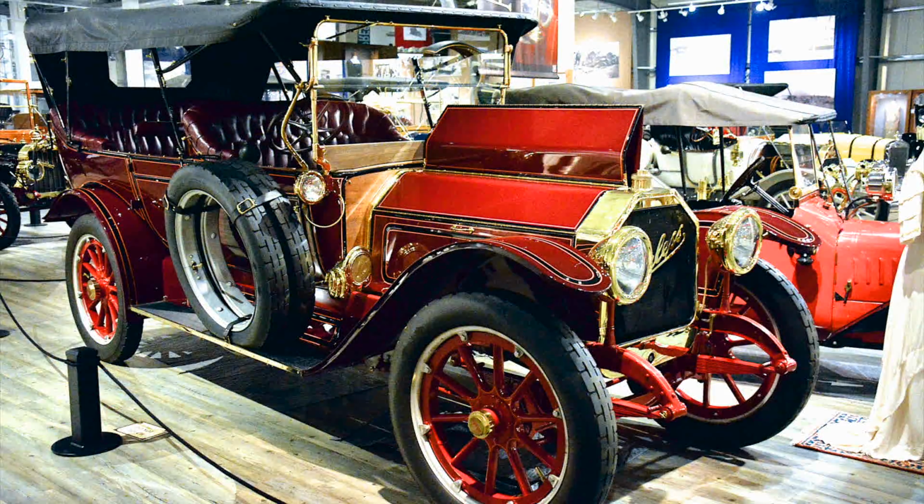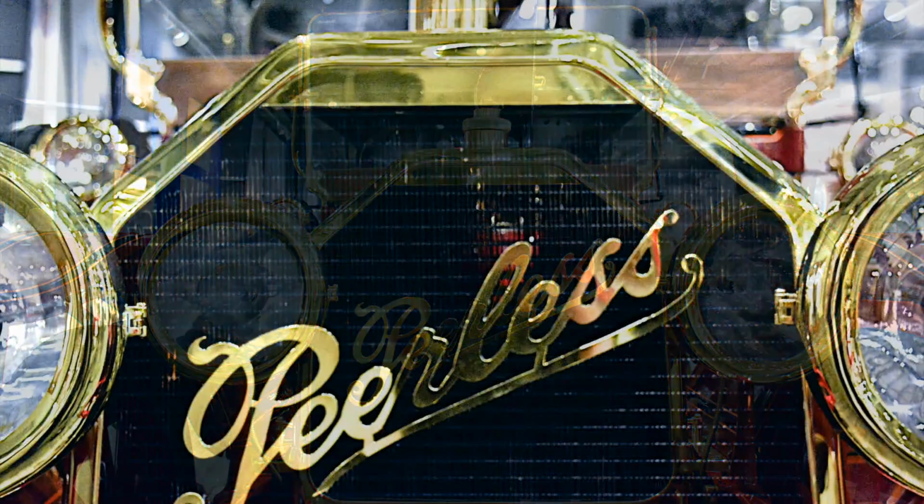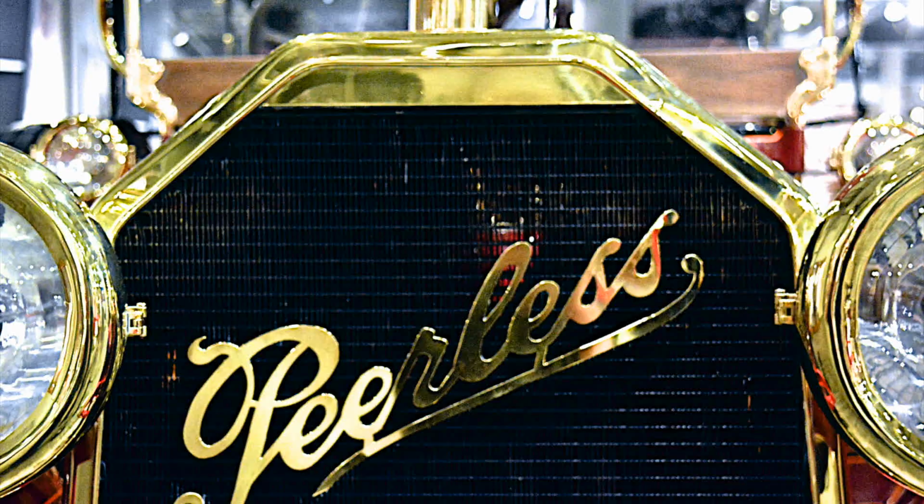This is a 1912 Peerless Model 36K touring car. Peerless was among the pioneers of six-cylinder car manufacturers in America and developed the first accelerator pedal, tilt steering wheel, and front-mounted engine that powered a rear axle via a drive shaft.